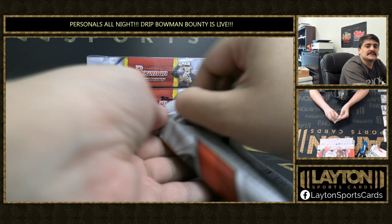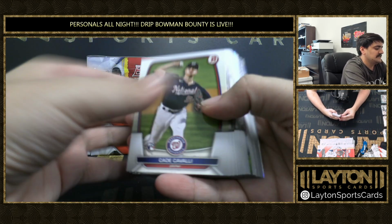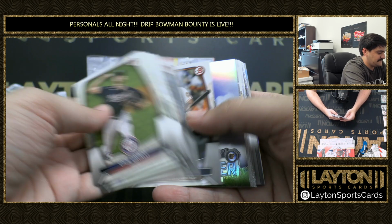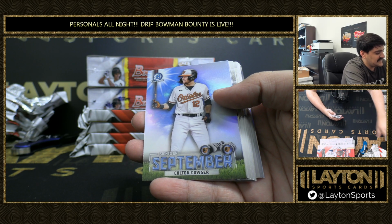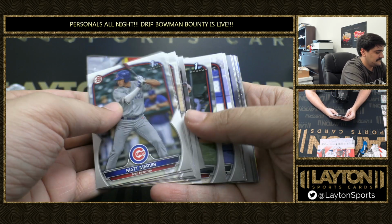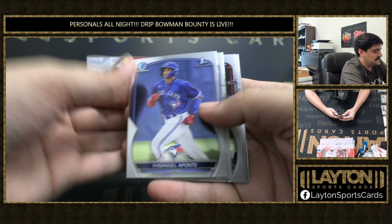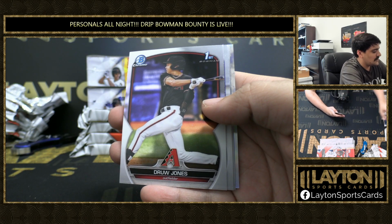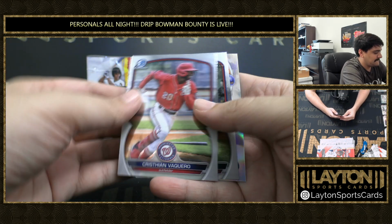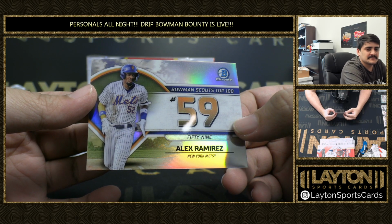All right, Jeffery, two more autos out of this box. Hit a nice Spencer Jones and a nice Roman Anthony auto start. Let's keep up the heat. Paper. There is Sights on September, Colton Cowser. This is Drew Jones paper. First Drew. There's a Drew Jones chrome. Nice hit there. And Mets team card is Alex Ramirez, top 100.